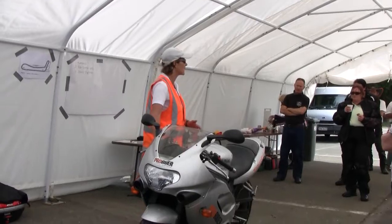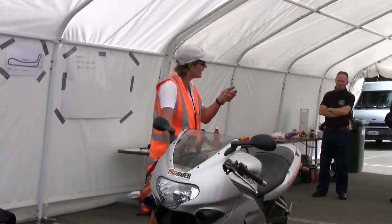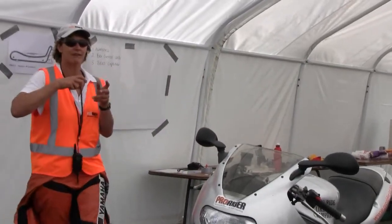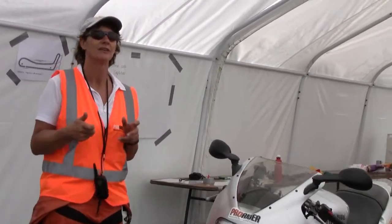Sliding the fingers forward to start the braking, engaging the brakes so the pressure comes on, then squeezing. You're getting those steps so that we're staying right away from keeping that throttle on.